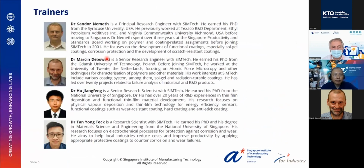Okay. We have 4 trainers: myself, Sándor, and Marcin Dybowski, who both mostly focus on paints and wet chemical coatings; Dr. Jiangfeng, who is focusing on wear-resistant coating; and Dr. Tan Yong-Teg, who will cover the electrochemically deposited coating. All trainers have many years of experience, both in teaching and in coating development, as well as coating failure analysis. In fact, many of the concepts that are presented in the course are a result of various coating failure analyses that we have been doing in the past for various companies.